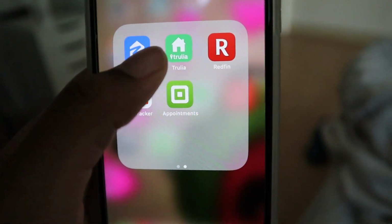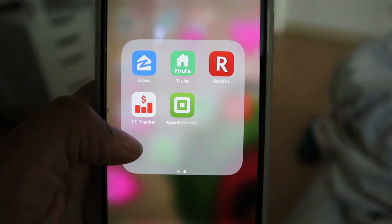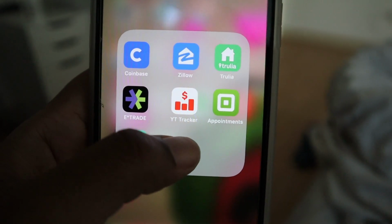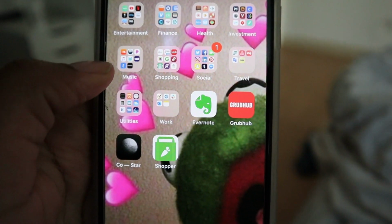And then Zillow, Trulia, Redfin are all real estate apps, and so I get pinged on real estate investments that I think would be interesting, and I'm trying to get into that right now. It's been harder than I imagined, but it's been pretty cool.